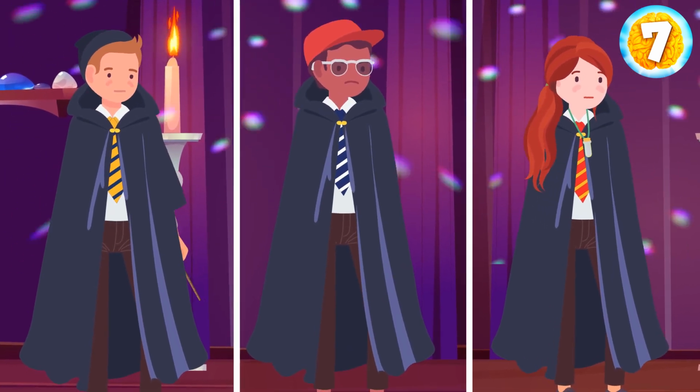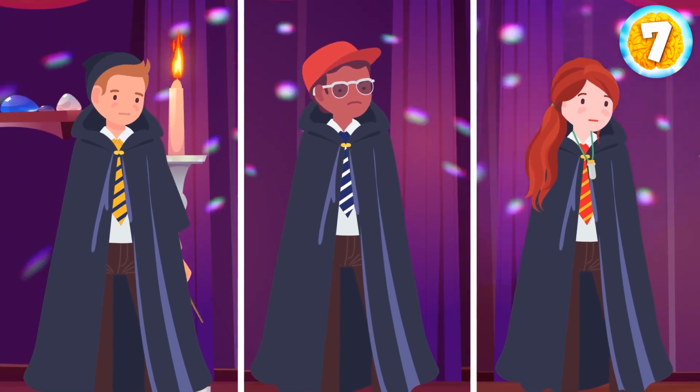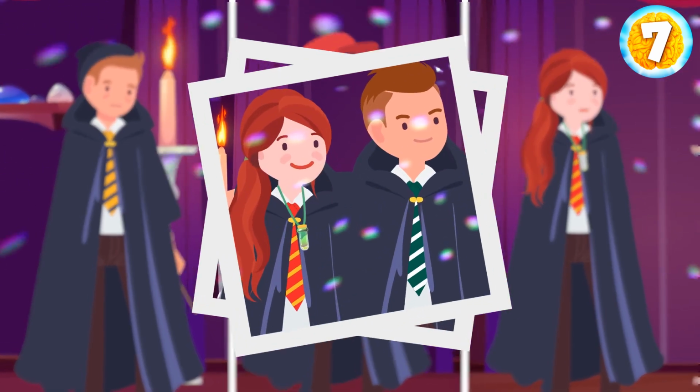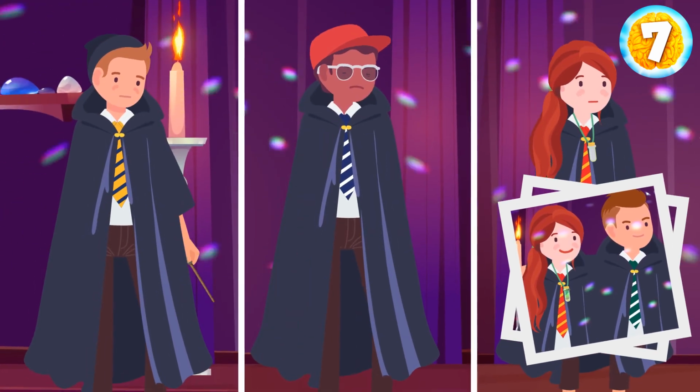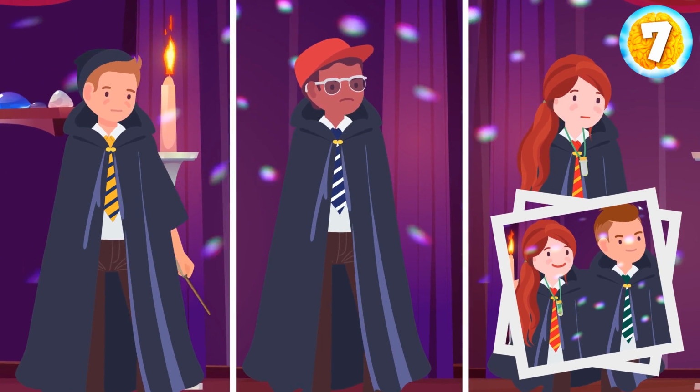And Bella says, "Before the performance, I was taking selfies with my boyfriend. Look at the pictures, if you don't believe me." Now Stuart knows exactly who's guilty. What about you?